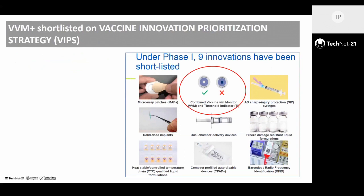So the VVM plus is shortlisted on the Vaccine Innovation Prioritization Strategy called VIPS. There were 24 innovations to begin with. Under phase 1, 9 of the innovations have been shortlisted, so the list is shorter. And by the end of March, 3 or 4 of the innovations will be the finalists in the system. The VIPS program is a coordinated program between UNICEF, WHO, Gavi, Gates Foundation, and PATH. So we're really proud that the combined VVM threshold indicator is one of the so far shortlisted items. Even if it doesn't make it through to the finalists, it doesn't matter to Temptime. We're still going to commercialize and have the VVM Plus available. Next slide.